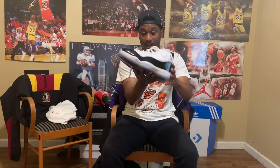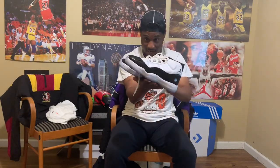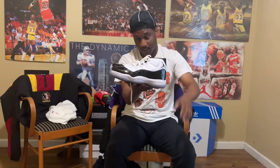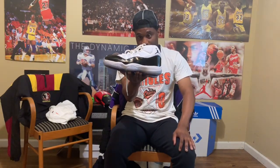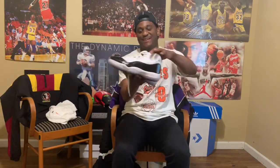Yes, the Concords first came to us up in 95, man. This was probably the first Air Jordan that Michael Jordan wore all season up in 95. And he also wore this colorway, this model, in the 1995 Eastern Conference playoffs, man, versus the Orlando Magic. Well, we all know Orlando beat Chicago thanks to my boy Penny. You know what I mean?